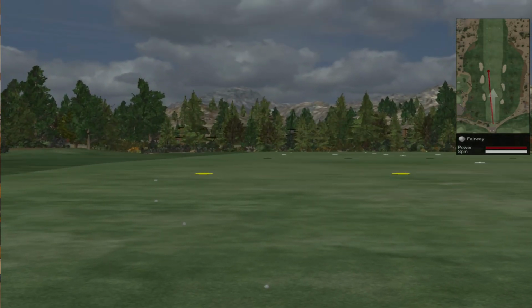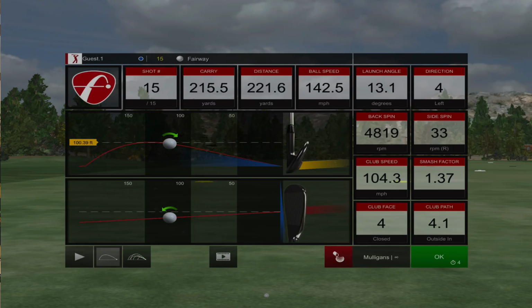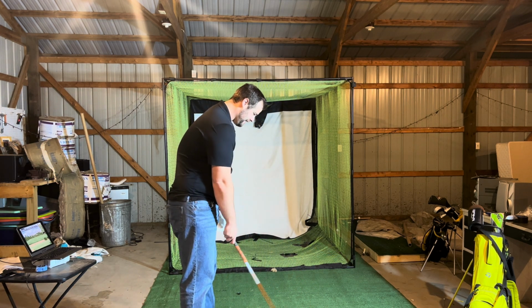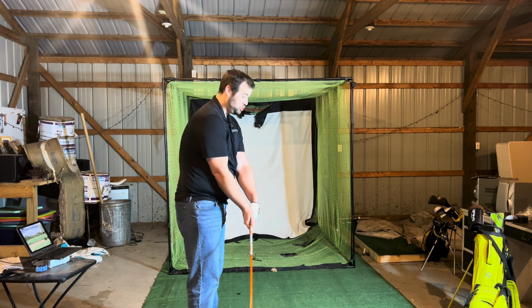Did not hit that one good. 220. Yeah, I'm just getting more spin right now with this. I'm just not squaring up like I normally would. All right, and last shot with the TaylorMade. That last strike was not very good, but still went 220.